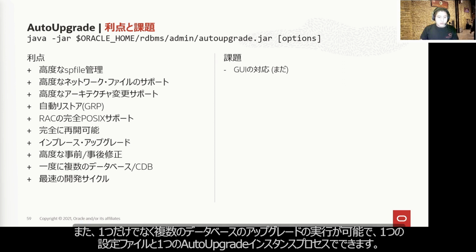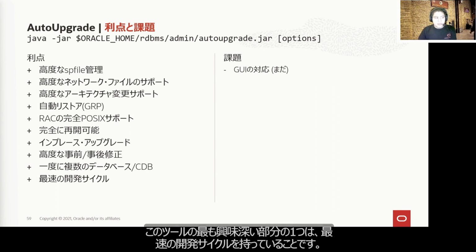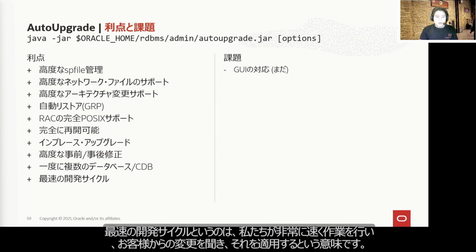As well, you can run not only one but multiple database upgrades using the same configuration file and the same AutoUpgrade instance process. One of the most interesting parts of the tool is that it has the fastest development cycle. And when I say the fastest development cycle, I mean we work very, very fast, hearing back and applying changes from the customers.